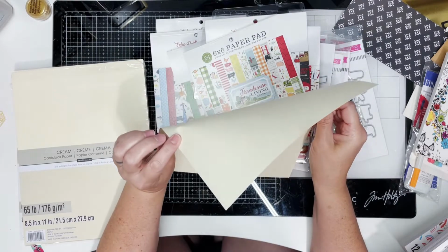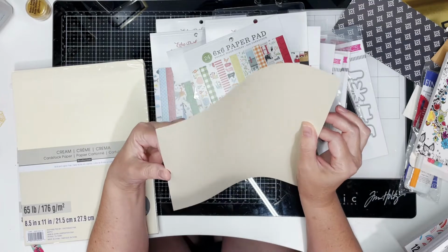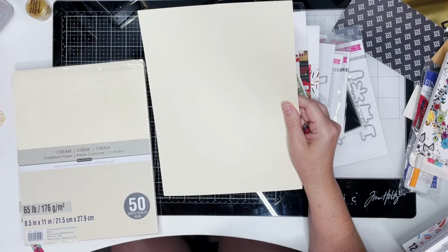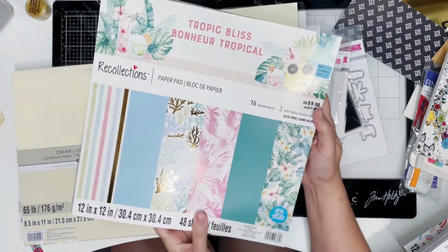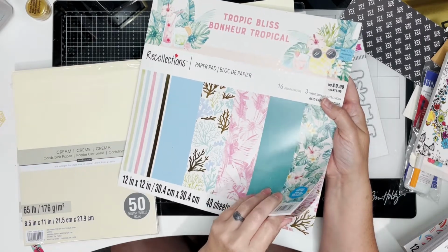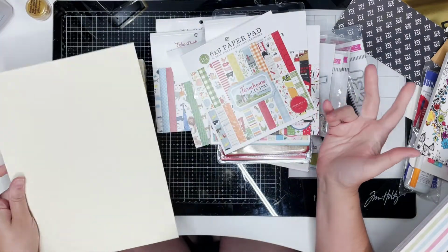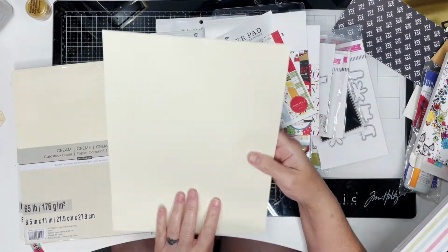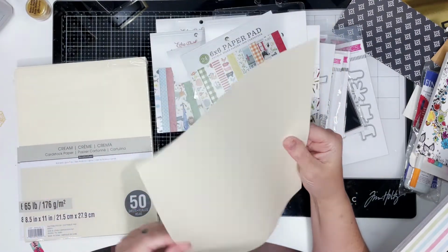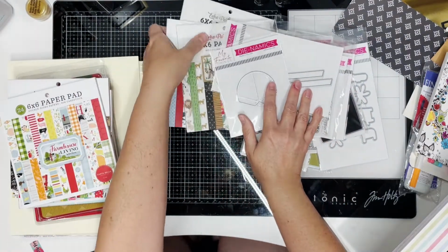Not sure how I feel about this, because as you can see, it's kind of thin, and I knew 65-pound weight sounded kind of thin. But aren't these 65-pound weight, or does it not say? No, it doesn't say, because these are pretty heavy cardstock. And it doesn't say what weight it is. But anyway, just beware if you go to Michael's and get their basic cardstock. It is fairly lightweight. Not my favorite to use.